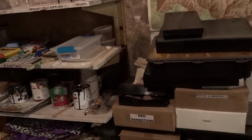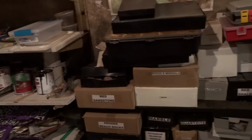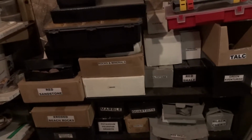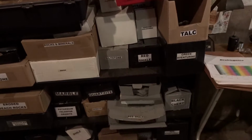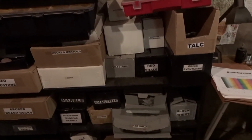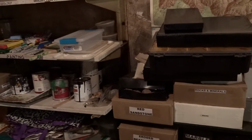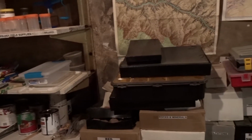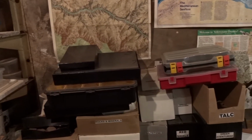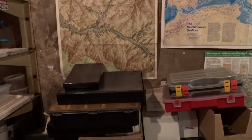I have red sandstone, rocks, siltstone, red shale, green aventurine. The green aventurine is beautiful. Shale, red shale. I have conglomerate and mica, limestone, siltstone, slate, vesicular basalt, red sandstone. I have siltstone, red shale. I have hematite. I have, what's that salt called?